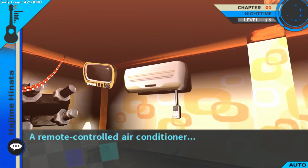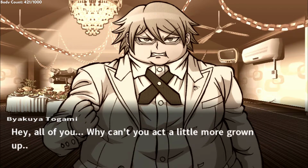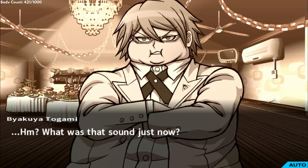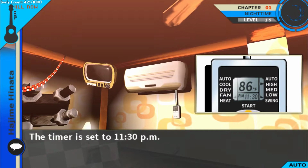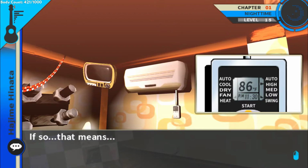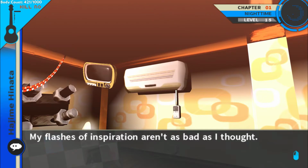Hey, what about this? Air conditioner? Could it be? The air conditioner tricked the circuit breaker. I'm pretty sure Byakuya's time of death was around the same time. If so, that means that mechanical sound before the blackout, it probably came from this air conditioner. My flashes of inspiration aren't as bad as I thought.